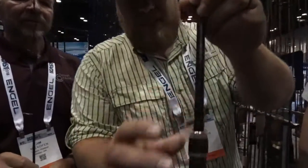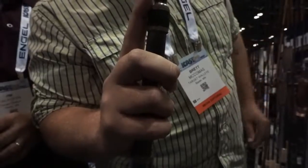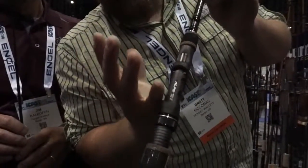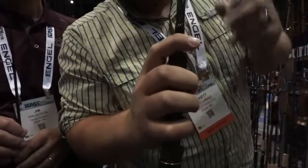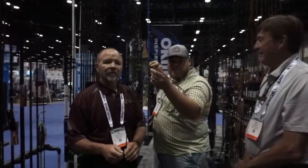You want to talk about sensitivity? These guys made it short enough that you can put the finger on the blank. You got a cutaway there for your second finger. That's three points of contact with your hand directly on the reel. So anything that touches that tip, you feel it, you got them. Budget friendly. They knocked it out of the park with this.